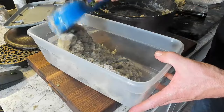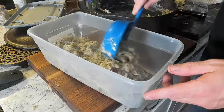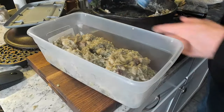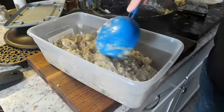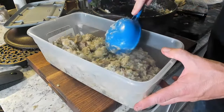And best of all, consider as well, if you make this on Halloween, feed it to your kids before they go out trick-or-treating. That means they will be full, and they will be a lot less likely to snack on the candy before they bring it home. So there is something to consider as well.